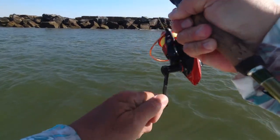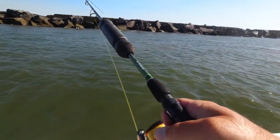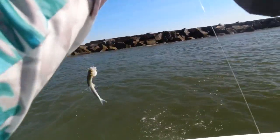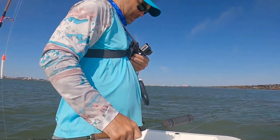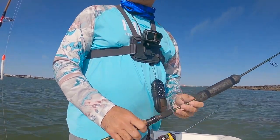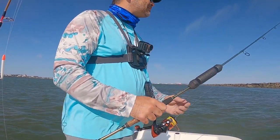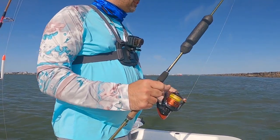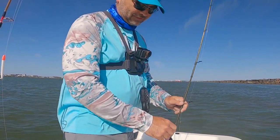Oh, I got something already. Yeah, it's like a ladyfish. Oh, there he goes. All right, sweet, it got off. So, all right, first catch. That's all you do. You just put the shrimp on, cast it out there, and you'll get something. That was a ladyfish, though. I tell you what, you cut it up, and redfish love ladyfish.